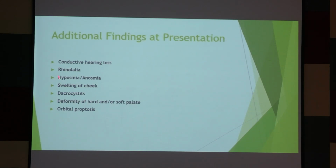Other things depend upon the complications. Conductive hearing loss in a nasal tumor, how will it happen? If it obstructs the eustachian tube, right? Rhinolalia because of the nasal obstruction, anosmia because of the nasal obstruction, right? There is a tumor, so there will be anosmia.